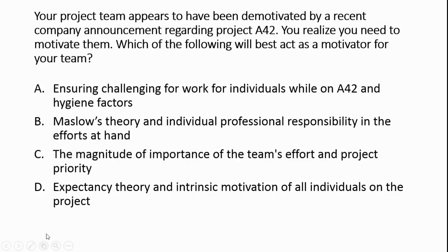The next one says, your project team appears to have been demotivated by a recent company announcement regarding project A42. You realize you need to motivate them. Which of the following will best act as a motivator for your team? Let's take a look at this one more time. The team appears to have been demotivated by a recent company announcement. We don't know what the announcement is regarding project A42, but we know they're demotivated. We can connect their demotivation to the company announcement somewhat.